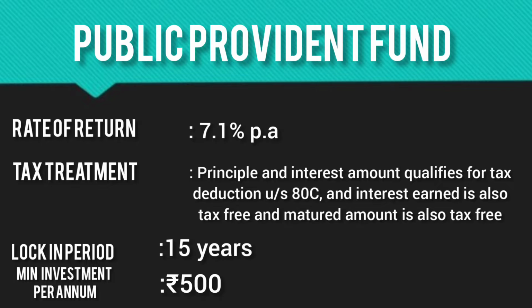First scheme is Public Provident Fund. The rate of interest per annum is 7.1%. Tax treatment will be principal and interest amount qualifies for tax deduction under section 80C. Interest earned is also tax free and the matured amount is also tax free. Lock-in period is 15 years and the minimum investment amount is Rs 500.